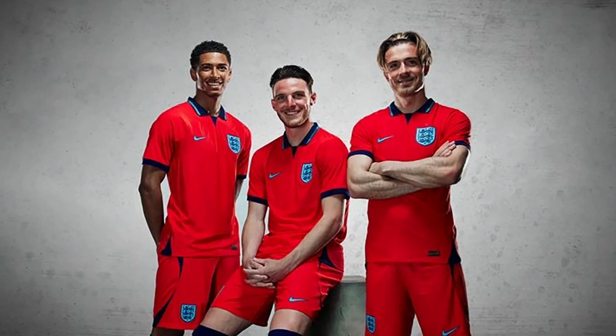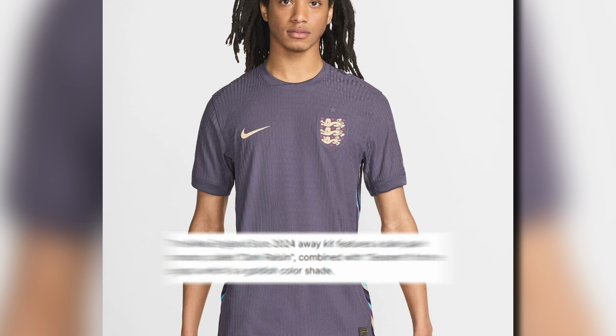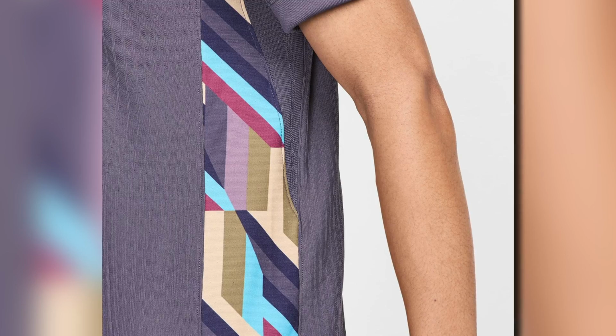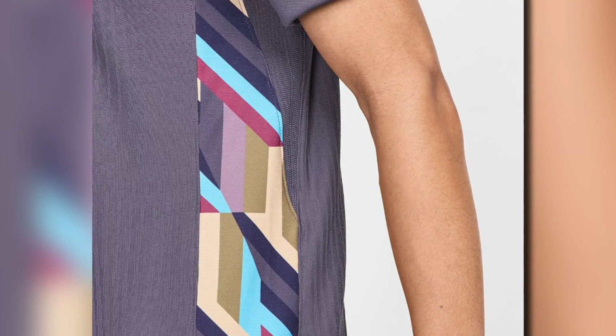The away kit is honestly a lot better in my opinion. Instead of going with like a blue or a red like sometimes they do, they went with a kind of dark maroon color. Looks like they're calling it dark raisin. A nice toasted yellow sesame color for the logos. A little bit of a gold. It's very, very nice. I really like the combination of the colors. The side panel has like a multicolor design on it, and that's pretty unique, and at least I have never seen that on an England jersey.